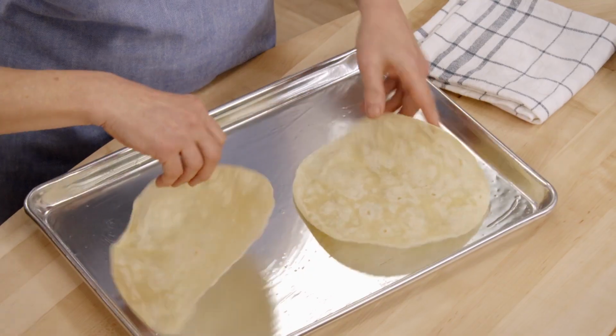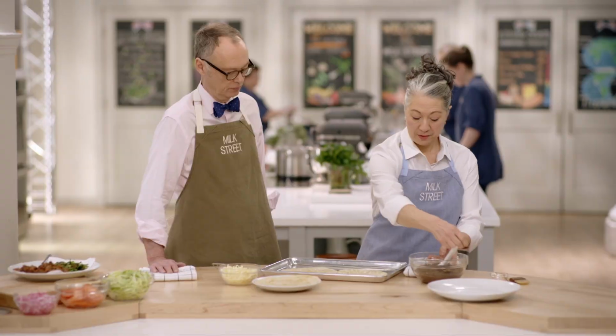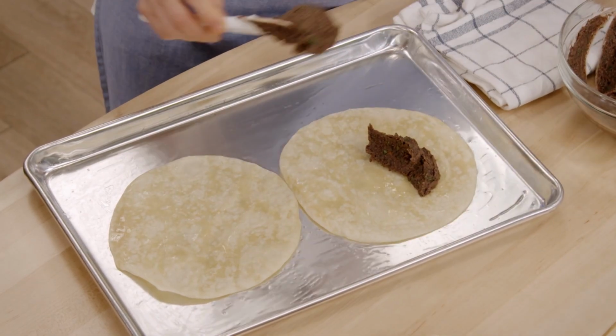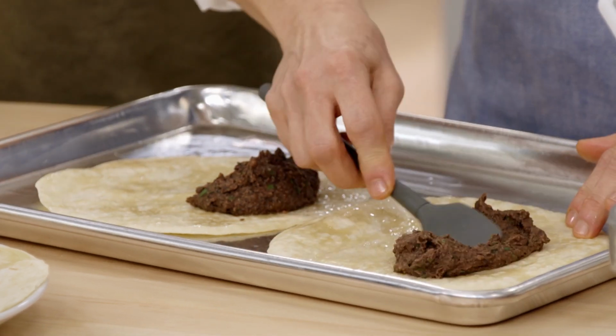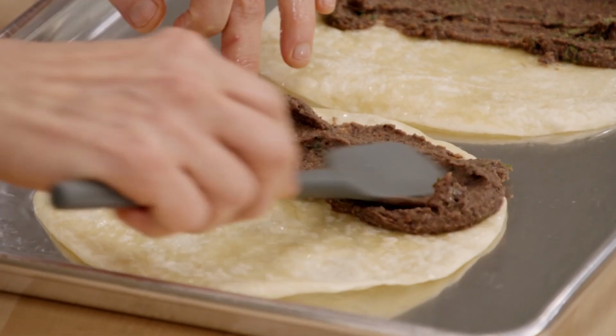We're going to work with 2 at a time until we get them folded. Oil on both sides. Okay. And we're going to take the black bean puree and about 1/4 cup per tlayuda. Then we'll spread that out over half the tortilla, all the way to the outer edge.